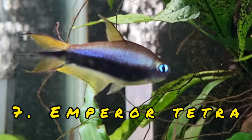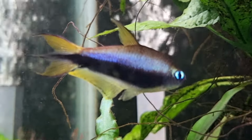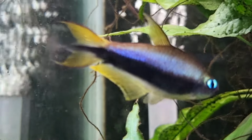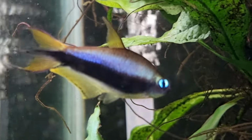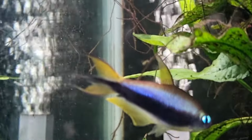Then the Emperor tetra is a sort of tetra that's not a tight shoaler. They sort of move around the tank. There you see the male Emperor tetra. Look at the fins on this fellow, and you can tell it's a male because if you look at its tail fin, you'll see there in the middle there are those threads. It's got sort of a trident shape to it.